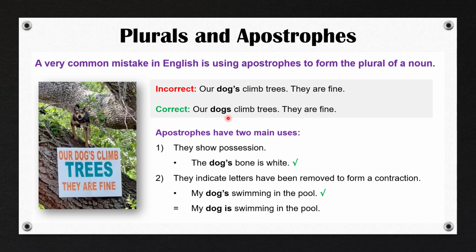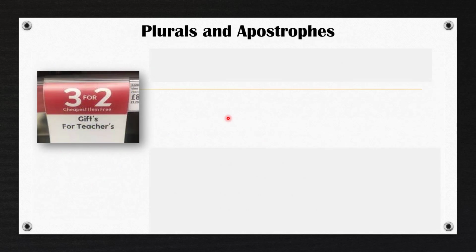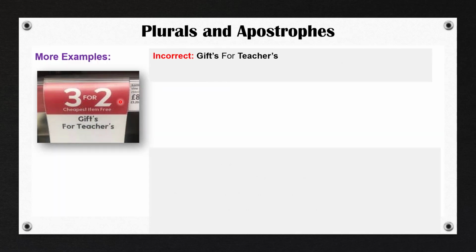Let's look at some more examples. You can see this is a sign in a store. It says gifts for teachers. We have gift apostrophe S, teacher apostrophe S. Again, this is incorrect. Correct would be gifts for teachers with no apostrophe S.